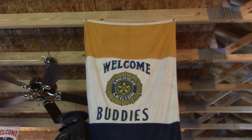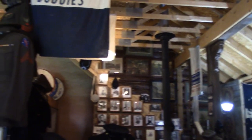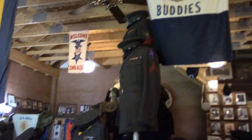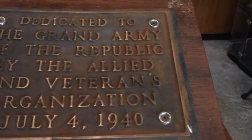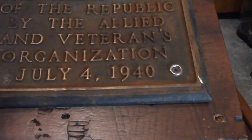Flags up here says, "Welcome, buddies." You have to sign that. I think that's a donation. This is incredible. I'm standing at the front right now, and it's not very big, but he's got stuff everywhere. When you turn, you see something different. There's a plaque here that says, "Dedicated to the Grand Army of the Republic by the Allied and Veterans Organization, July 4th, 1940."